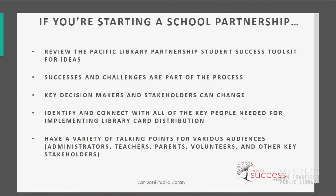Also, identify and connect with all of the key people needed for that library card distribution. And lastly, make sure you have a variety of talking points for all of the different audiences, whether it's parents, administrators, or the students. That's it.